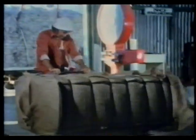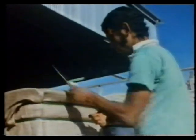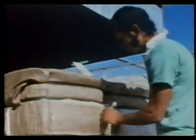Pressed under great pressure into bales weighing about 225 kilograms. The weight is then recorded and tagged onto the numbered bale. A sample is taken from each bale and, together with a portion of the docket, is sent for classing. It takes 675 kilograms of unprocessed seed cotton to make one 225 kilogram bale.